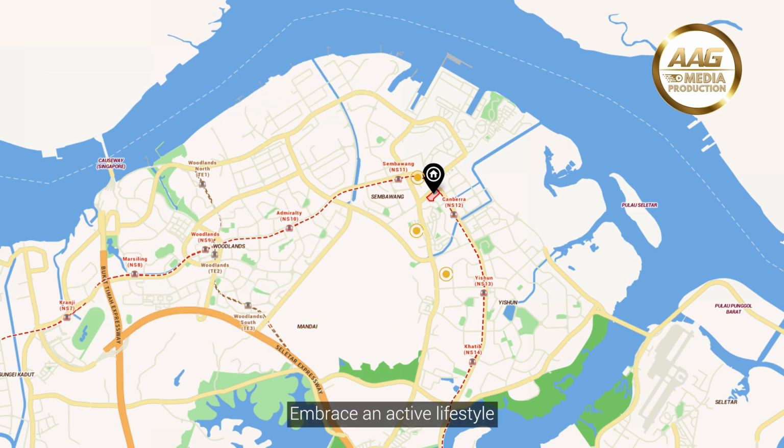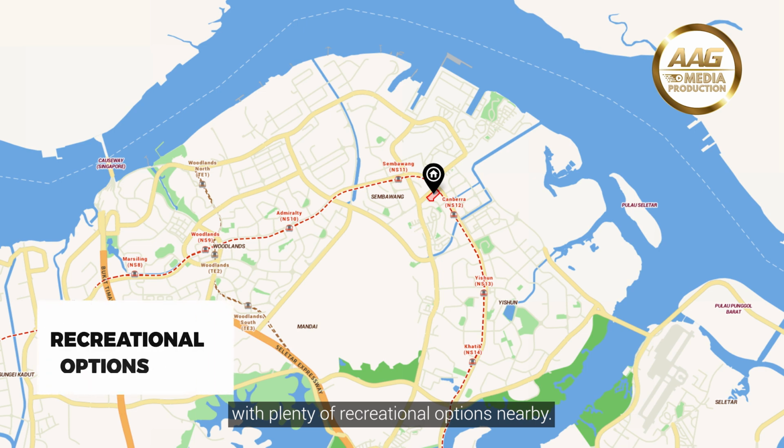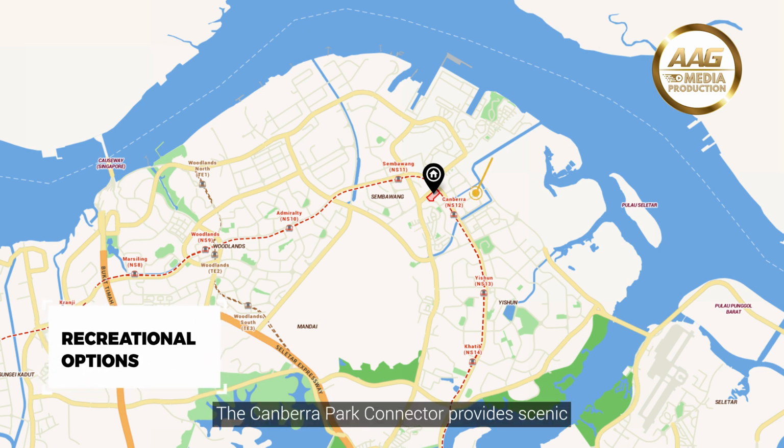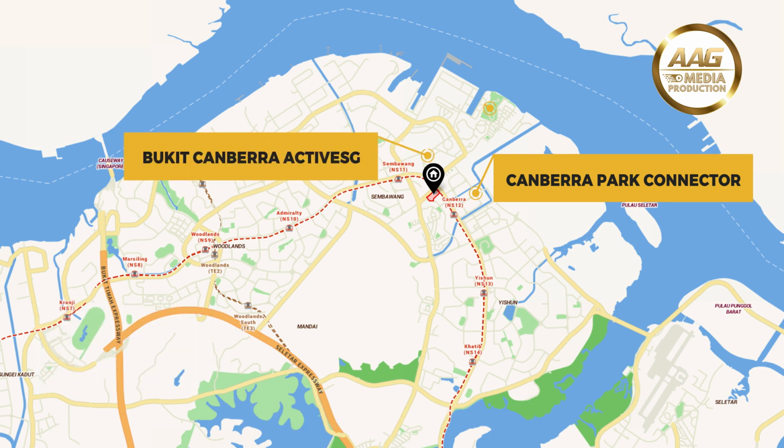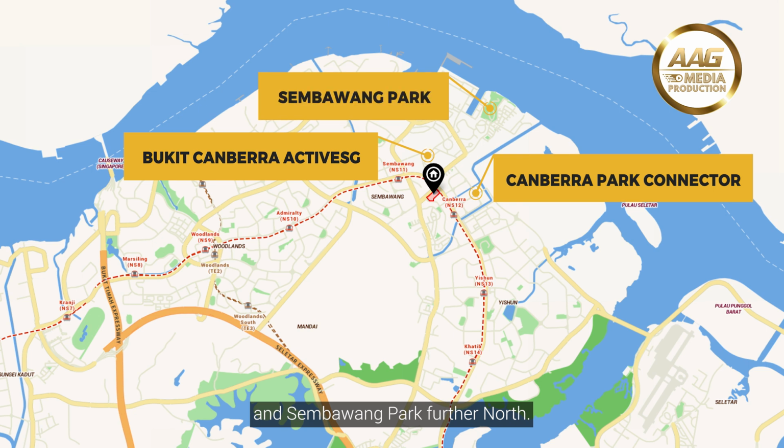Embrace an active lifestyle with plenty of recreational options nearby. The Canberra Park Connector provides scenic walking and cycling trails, with Bukit Canberra Active SG Sport Hall and Sembawang Park further north.